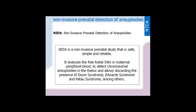Let's understand this test a bit better. NIDA is a non-invasive prenatal test that is going to detect the presence of the main aneuploidies in the fetus, which we are usually detecting by amniocentesis. This study is safe because we are not taking a sample from the baby. We are not trespassing the placenta. It is simple because we are just extracting some blood from the mother, and it is reliable.